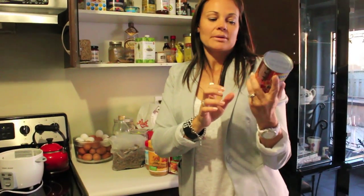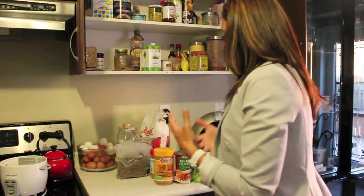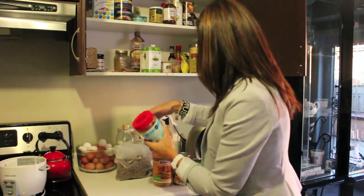Baked beans. First ingredient is sugar, so we're gonna get rid of that. If you're looking for an alternative, Amy's has great soups. Okay, they have great lentil soup. I love their lentil soup. It's in a can, so always have it on hand because you don't always have time to make homemade soup. Okay, so you wanna make sure you stock your pantry with these things.